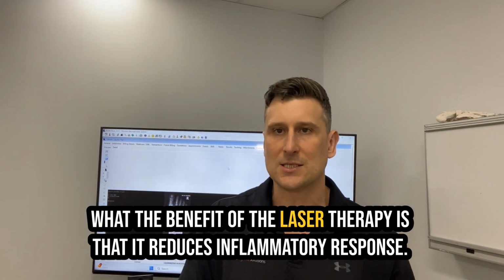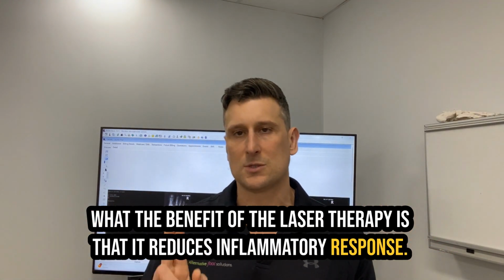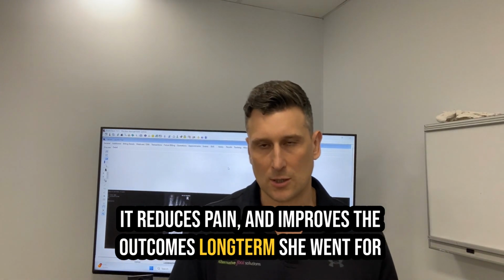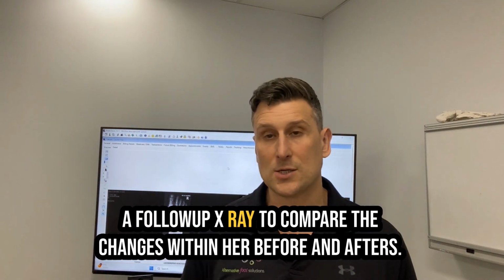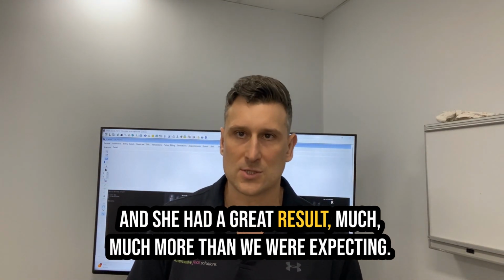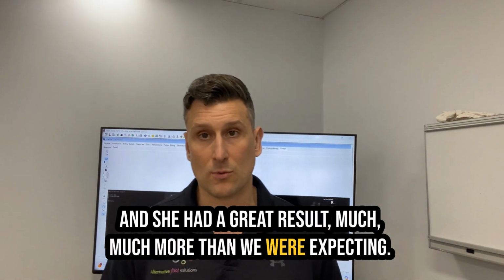But the benefit of the laser therapy is that it reduces inflammatory response, it reduces pain, and improves the outcomes long term. She went for a follow-up x-ray to compare the changes within her before and afters, and she had a great result, much, much more than we were expecting.